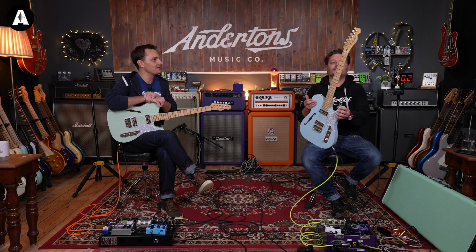So, yes, the Magico Telecaster is part of Fender's Parallel Universe range.